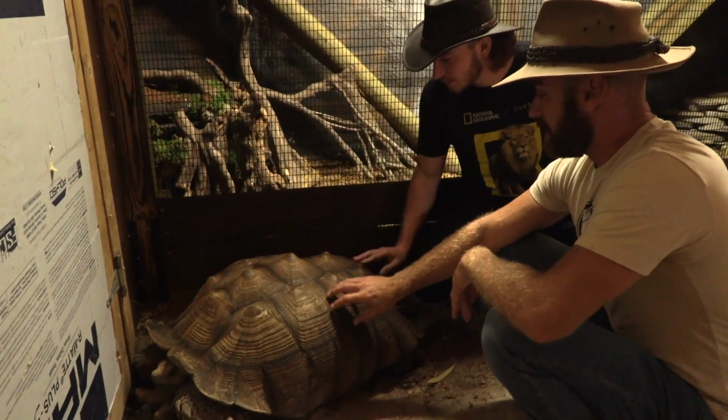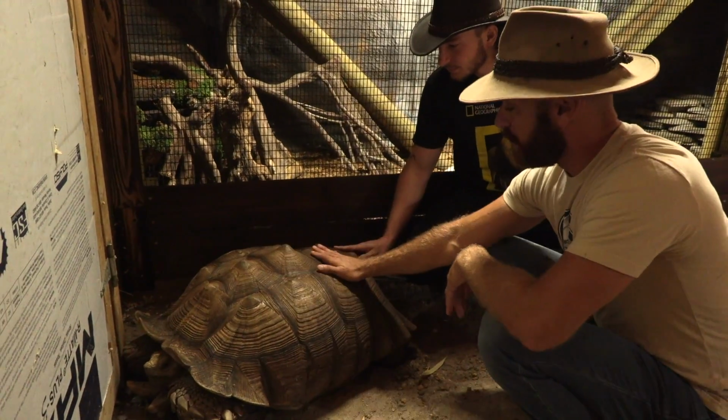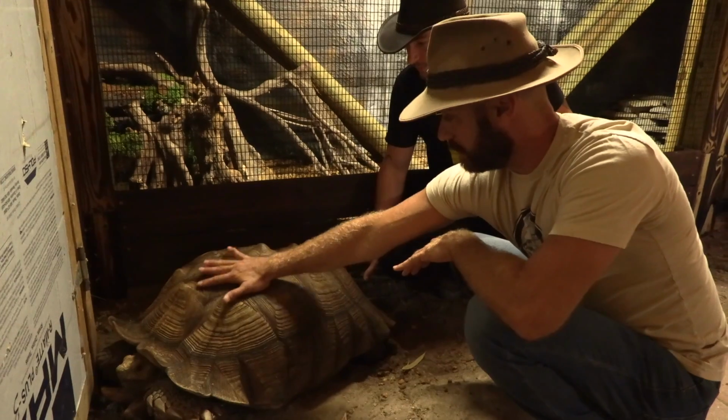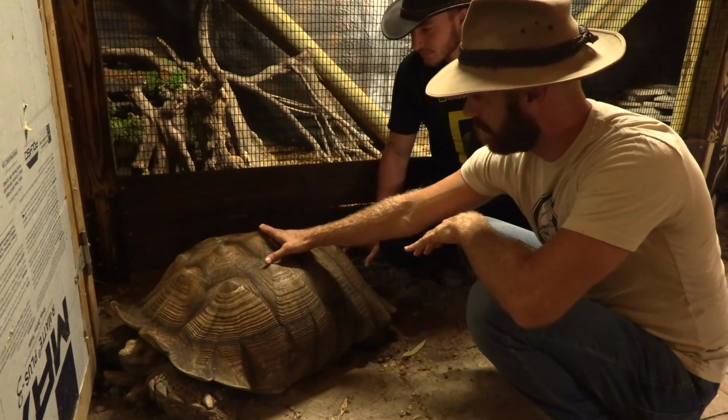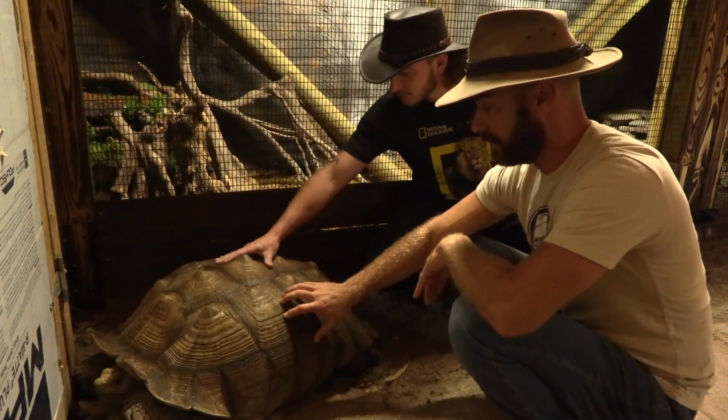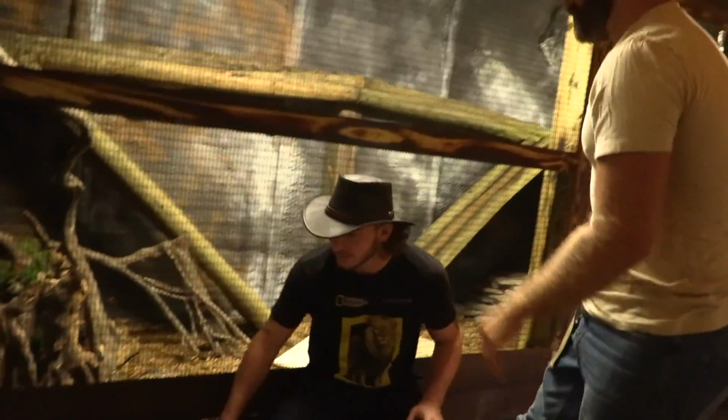The other thing people don't realize is these are burrowing tortoises. So a lot of times just natural erosion from them digging and burrowing is going to wear those down as well. So there is an element of erosion. But that's cool. He's looking good, man.